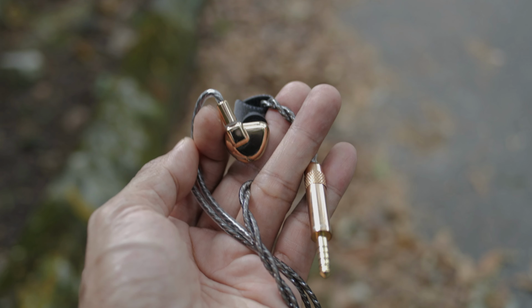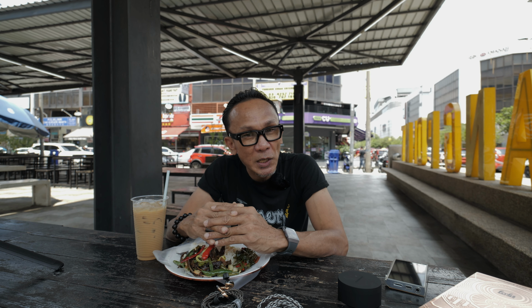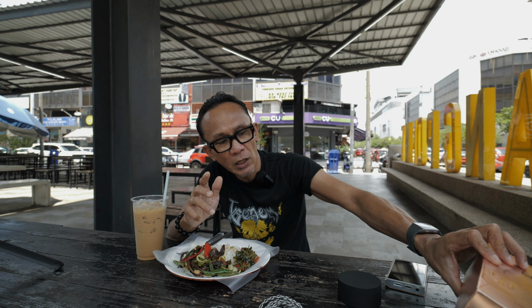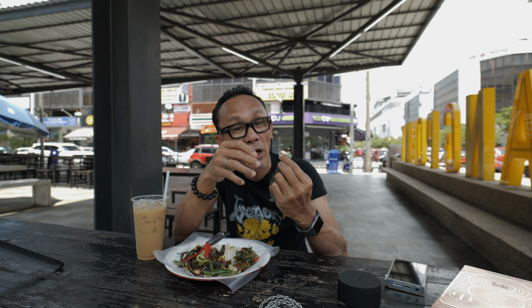Okay. And this is pretty much a very special edition because Letshuoer is celebrating 8-year anniversary this year, and they have already done a celebration earlier with the S08. And what you're gonna get for price of $199 US, I have already shown you the box, okay? And pretty much inside, simple affair of this lovely looking cable here, which I would say kind of a bit premium. And you notice here, detachable plug as well.